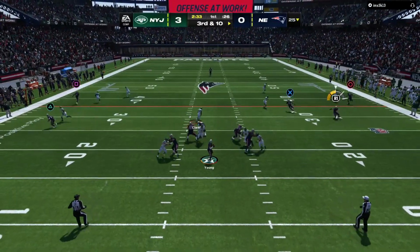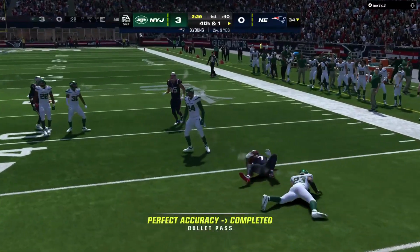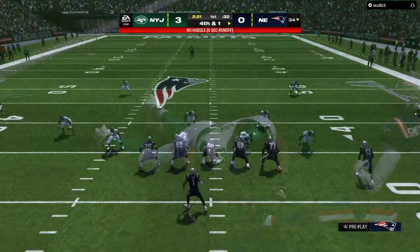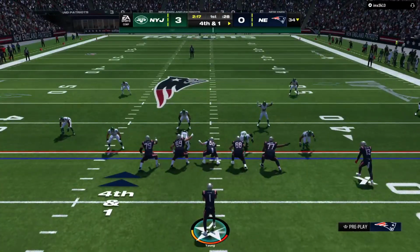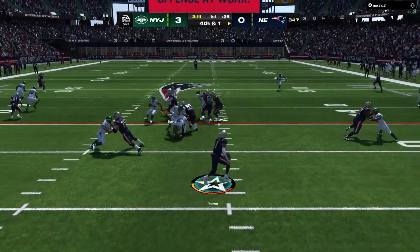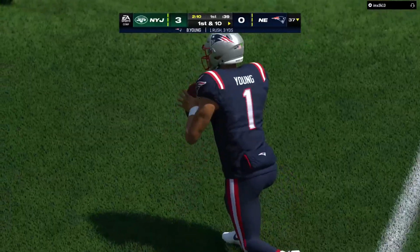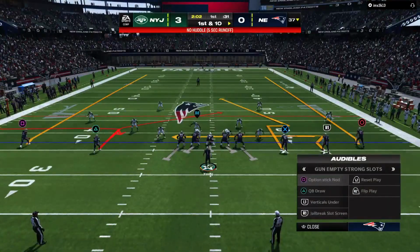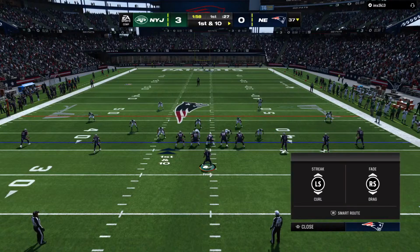Now Young. He'll find Juju Smith-Schuster. Almost, but not quite. Needed 10. He got 9. 4th down. It's 4th down. Ready? A big roll of the dice on 4th and 1, but it pays off. They convert. Line of scrimmage, the 37 on 1st and 10.